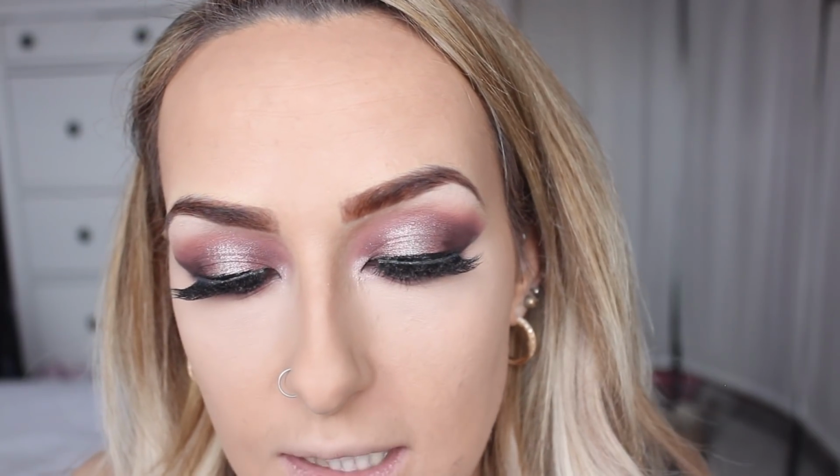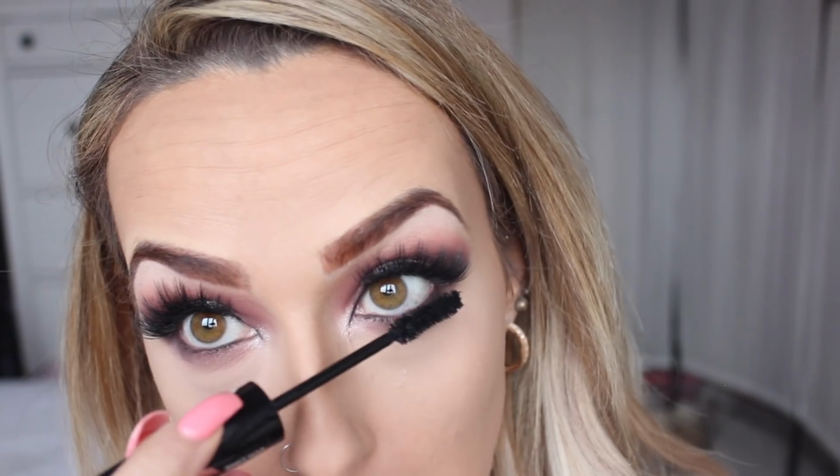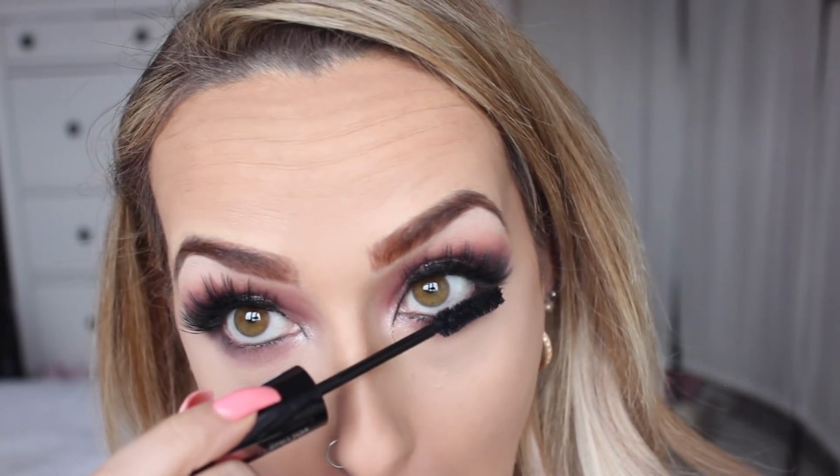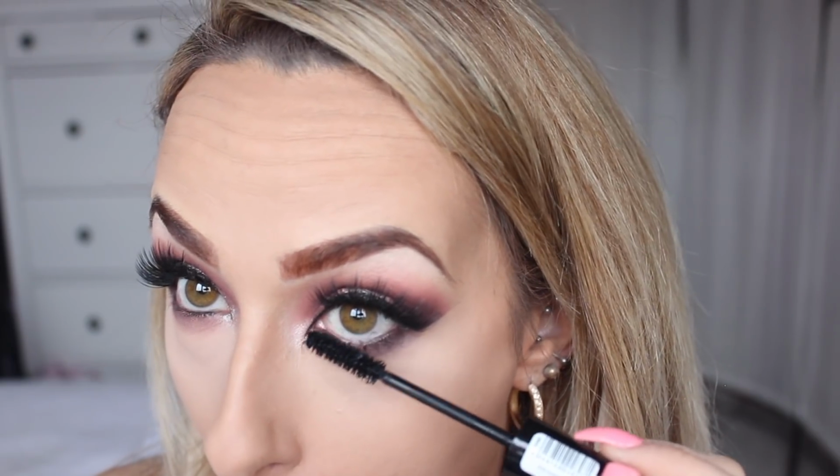I apply black liner to my waterline. I don't do that very often, but I just felt like I wanted this to be a bit more sultry. I'm going to go in with that mascara on my lower lashes. So this mascara is even giving my lower lashes a bit of life. It's a great mascara. I'm obsessed with the eyes so much.